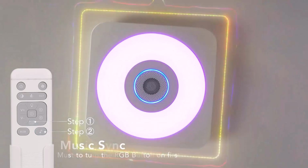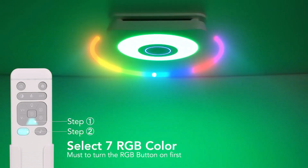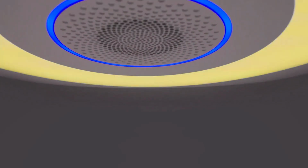Installation is straightforward with a mounting bracket and a 6-inch duct fit, making it ideal for modern bathrooms with minimal fuss. This hidden gem transforms mundane ventilation into an all-in-one entertainment and comfort system. No more boring mornings for you.